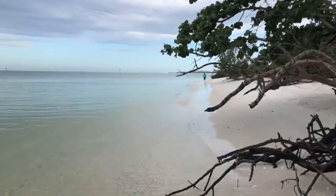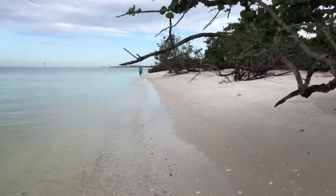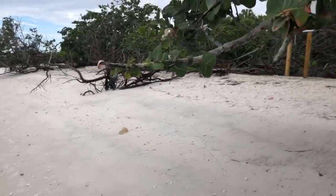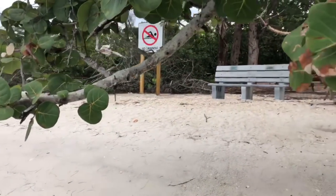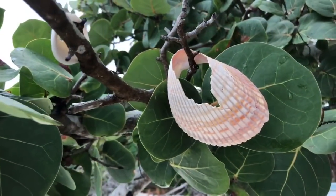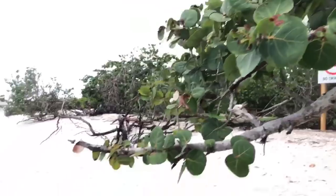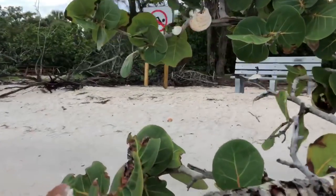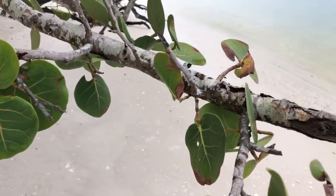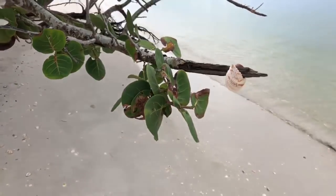There comes one of our friends, Justine, with her bag of shells walking down the beach. There's one of Roy's shells here that we hung for him last week. Glad to see it's still here. Huh. I'd hung one here. It looks like somebody took that one. Why would they take them is beyond me.